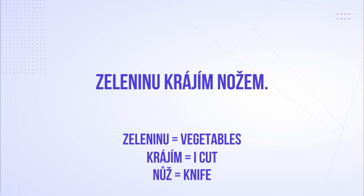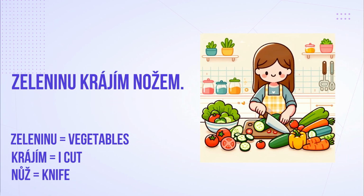Zeleninu krájím nožem. You know the word zeleninu and krájím, and you see that the person is cutting something with a knife, and so you go, oh, that must be the modification to mean that vegetables I cut with a knife or using a knife. You didn't learn any new words there, you just connected the fact that there's this ending and realized that nožem is probably just nůž in a different version. And that's grammar priming. This general awareness combined with time and exposure will help you to internalize a lot of these patterns without even really trying.